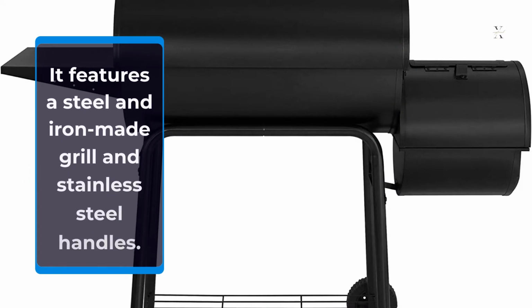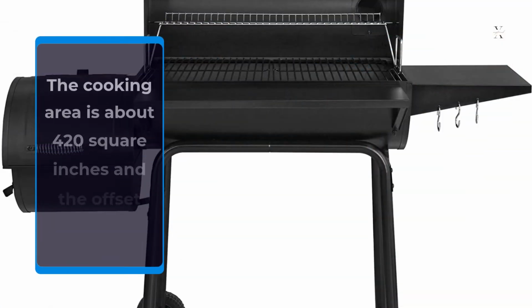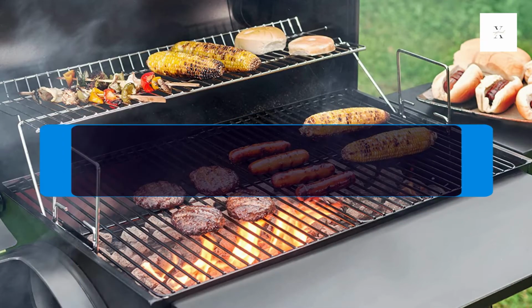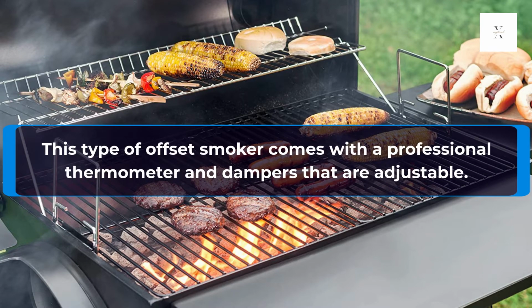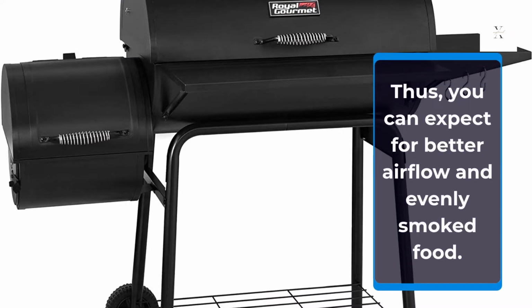It features a steel and iron-made grill and stainless steel handles. The cooking area is about 420 square inches and the offset warming area is 180 square inches. This type of offset smoker comes with a professional thermometer and adjustable dampers. Thus, you can expect better airflow and evenly smoked food.